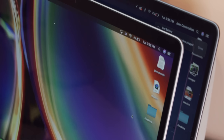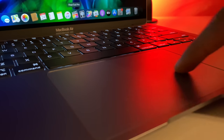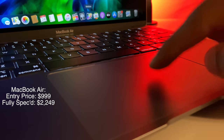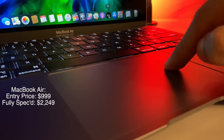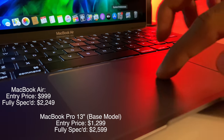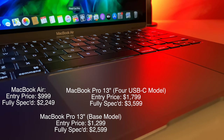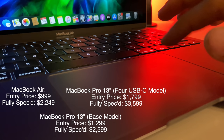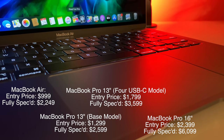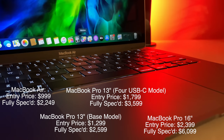Currently, the cheapest MacBook you can get is going to set you back 10 Benjamins. That's right, folks, $1,000. And if you think that's a lot, wait until you see the price for the other models. The 13-inch Pro starts at $1,299 for the inferior base model with two USB-C ports, or $1,799 for the much more powerful variant with four USB-C ports. But the Mac Daddy of them all, the 16-inch monstrosity, has a base price of $2,400. Yes, I know, go ahead and say it is a ton of money.